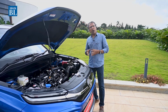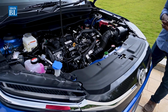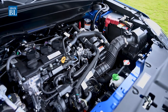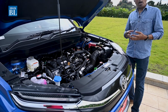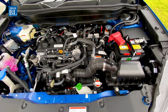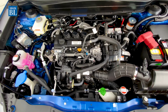This is the 1.5 liter TNGA engine co-developed by Toyota and Suzuki, TNGA being short for Toyota New Generation Architecture. This engine is a 3-cylinder engine, and it's a self-charging hybrid system, and what that does mean then is that you don't have to plug it in to charge the batteries. It is a battery pack that gets charged by itself through regenerative braking, and that is a strong hybrid for you.